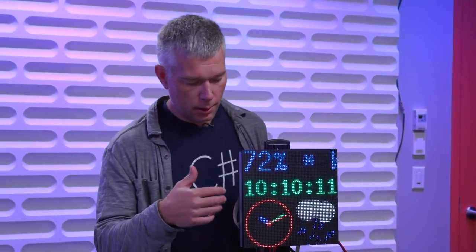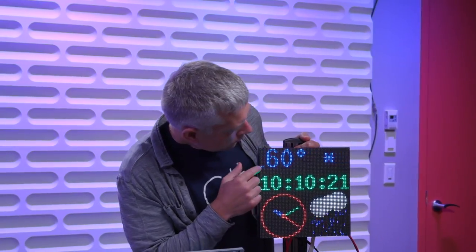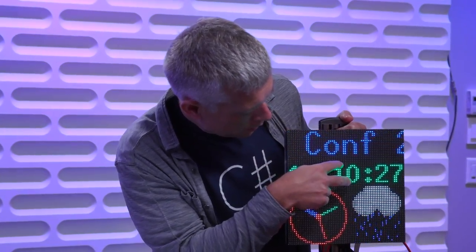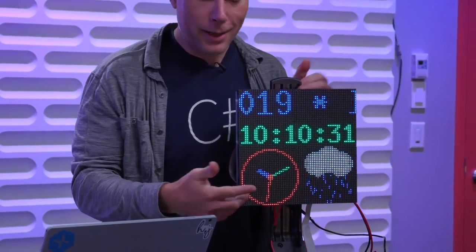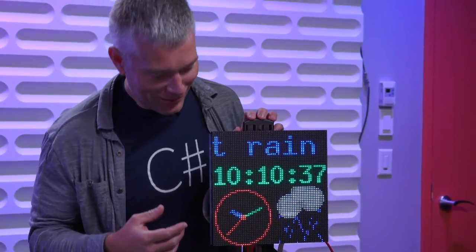The libraries that we built are able to figure out the address translation to deal with the fact that there's four of these in this setup. And so it's kind of cool. We've got a message here about .NET Conf. That's kind of one row. Then there's this other one with the time. Then we built an analog clock, and you can see this isn't an image. This is actually code-driven. I'm watching the second hand go around in real time.